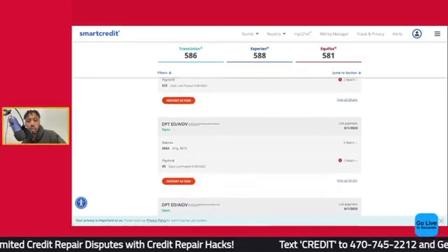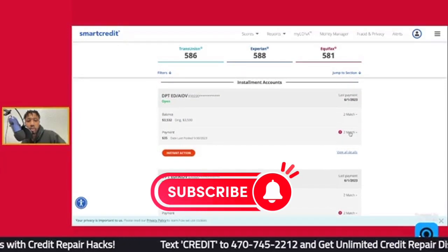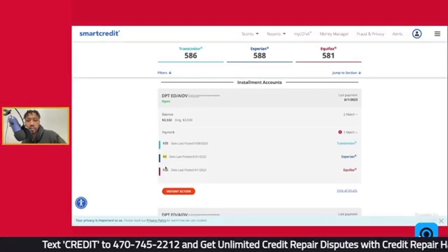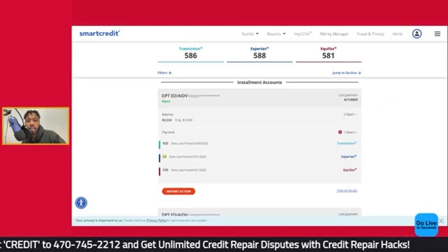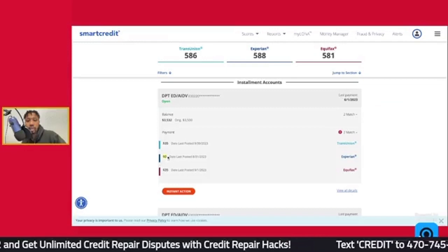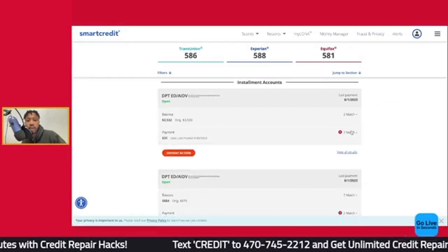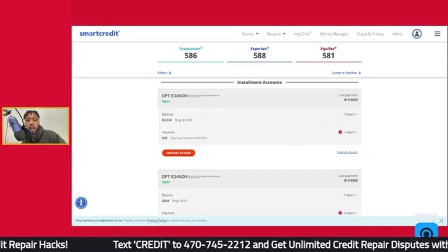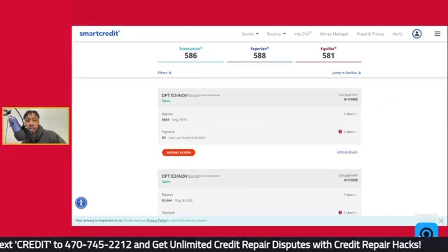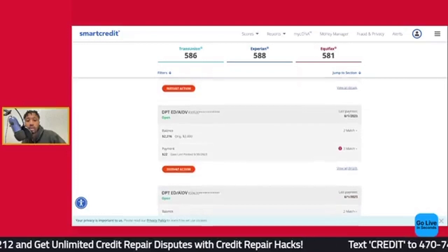Okay, so we go down here, we're looking at student loans, right? Like I said, if these were negative, it'll let us know. It lets you know exactly what's different. You see, this one has a $0 payment. If this account was negative, then I'd use this as something that's inaccurate and try to get it removed. But since it's not derogatory, we're not going to worry about it. How do I know it's not derogatory? Because it doesn't tell me. And once we get down, I'll show you what I mean. That's what I love about Smart Credit. It lets you know what's negative from the get-go.